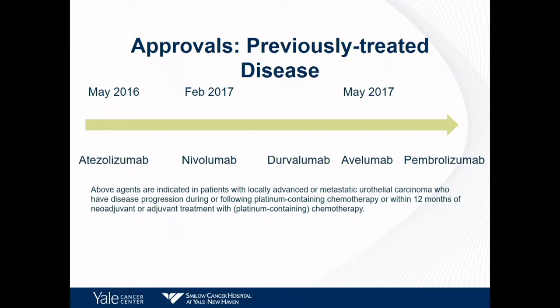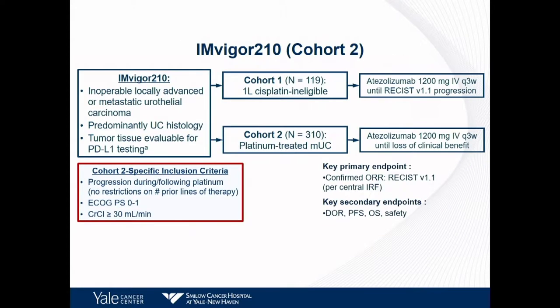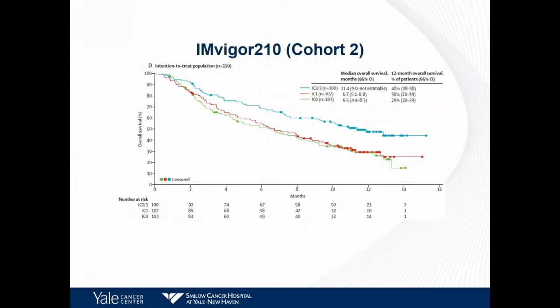Five drugs, as I mentioned before, approved in second-line therapy. Atezolizumab was the first to be approved based upon the second cohort of the IMvigor 210 trial, 310 patients with platinum-treated disease, and they had to have progression and had to be within 2 years of the initial therapy, ECOG performance status of 0 or 1, and a creatinine clearance of greater than 30.